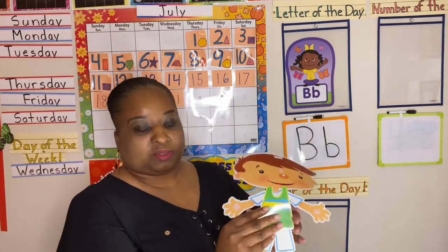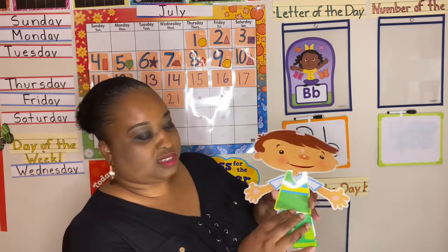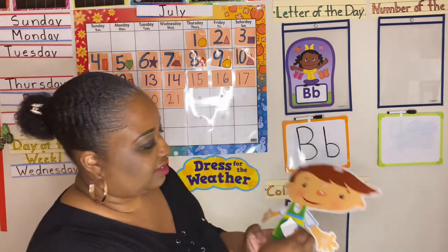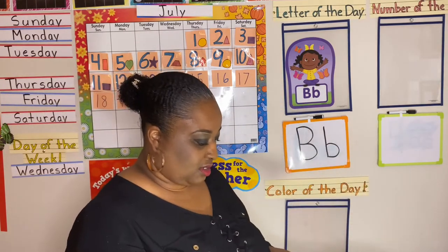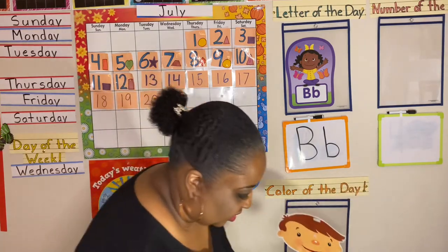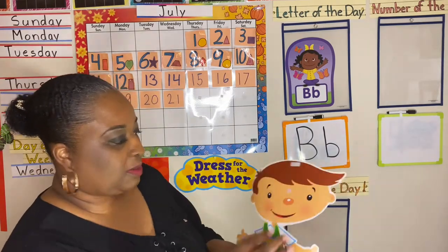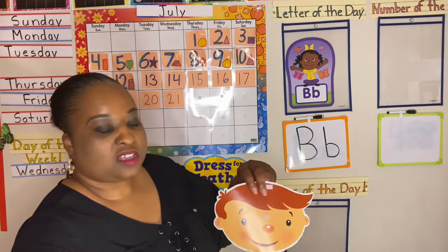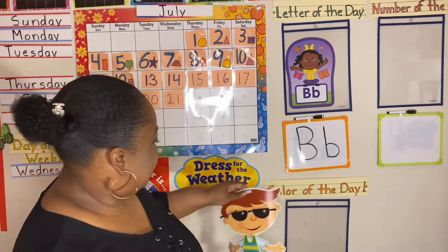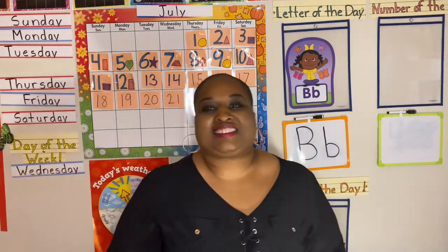cool, and some shorts. So here's his green shirt and his green shorts and his shoes for his feet. Let's put his shoes on. And then we need to cover up his eyes to protect his eyes from the sun rays. All right, Miguel is all ready for the day. All right, good job, guys.